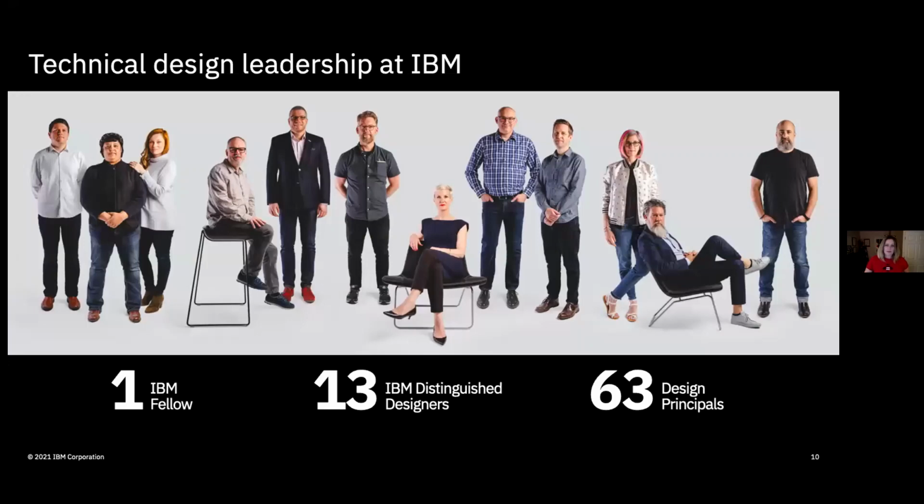In the whole scheme of things, IBM's design leadership population is still relatively small compared to the engineering profession. The numbers are broken down here. We have one design IBM Fellow, 13 distinguished designers, and 63 design principals. But it's a small community of thought leaders and innovators, and our role is to ensure that design and design thinking is sustained over time as part of IBM's culture.